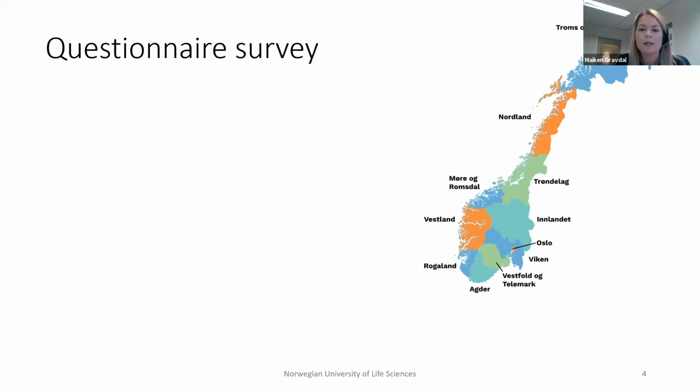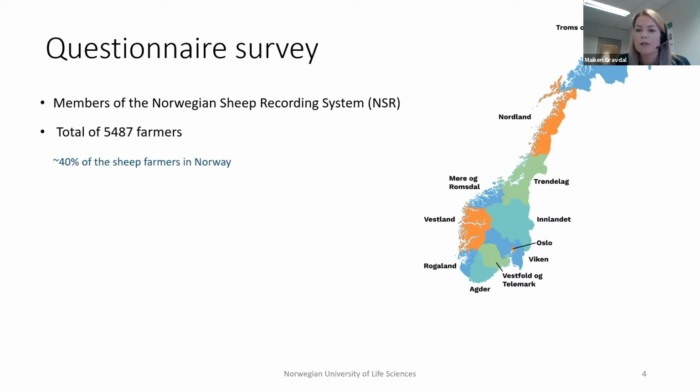So here you can see a map of Norway and the counties. The questionnaire was sent out in the beginning of this year to the members of the Norwegian sheep recording system, to a total of 5,487 farmers, and they represent 40% of the sheep farmers in our country.